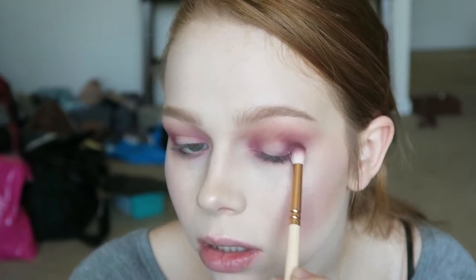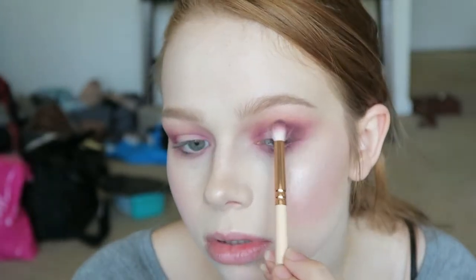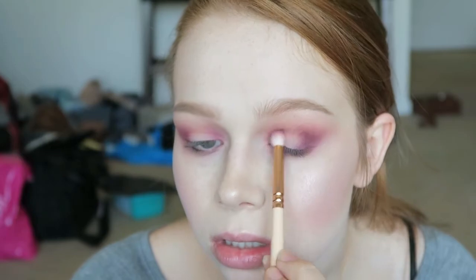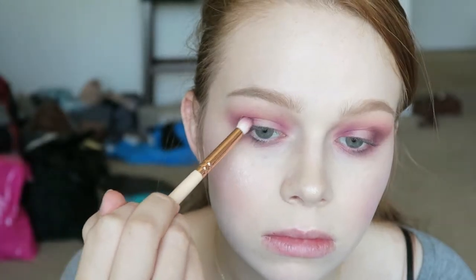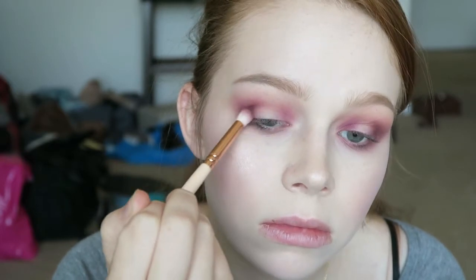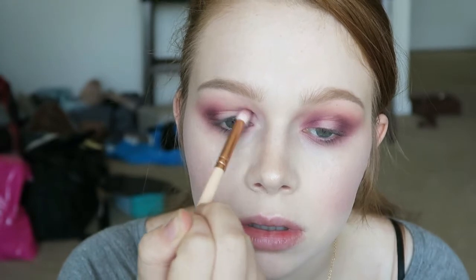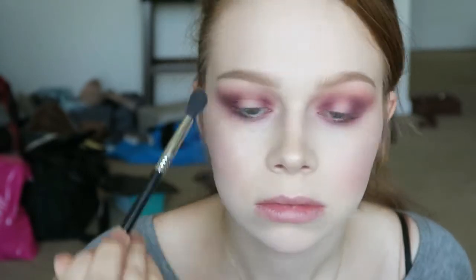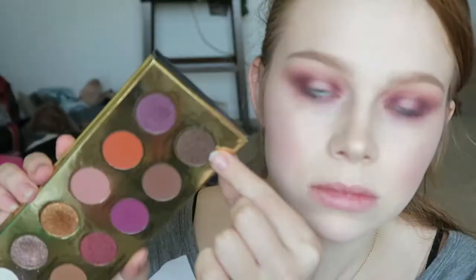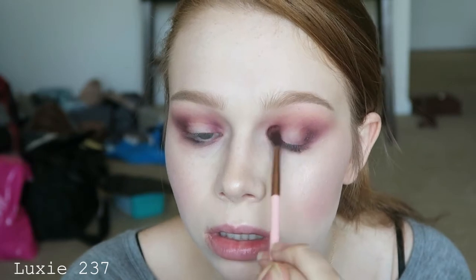One thing I'm not a huge fan of about this palette is that there's not a lot of deeper tones. The two deepest shades in the palette are both shimmers, which are not my favorite for defining. I normally just use shimmers for lid shades or for highlights. But I gave it a try for this look and it did blend all right and it looked pretty enough. And then I'm blending with my fluffy brush, and now I'm going into the shade Dethrone, which is a very deep brown metallic shade, and I'm just blending that onto my inner and outer corners.